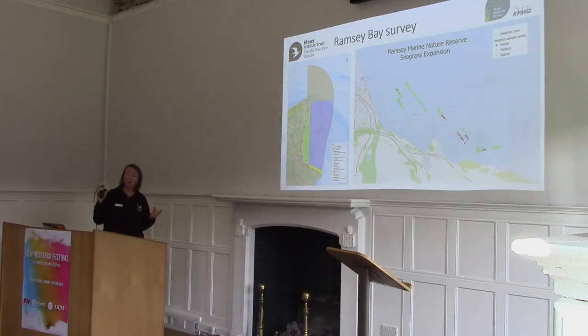It just shows you, with the protection in place, how this has extended. We can't say it's entirely down to the conservation zone, because we never really looked within that area before, but it's definitely expanding, nevertheless, a real benefit of the protection that's been afforded.